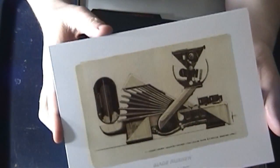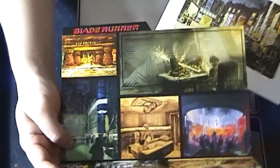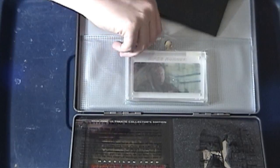Actually, speaking of the Voight-Kampff test, this is a conceptual design for that test. It's pretty cool. So, yeah, some great stuff. Definitely want to keep those in nice condition. And then inside the folder itself, you get even more artwork, which is quite nice. So that's just the top half of the briefcase.